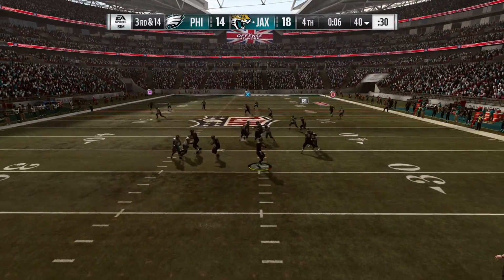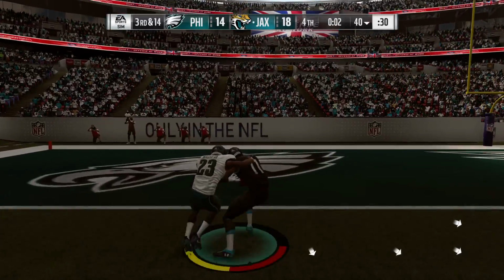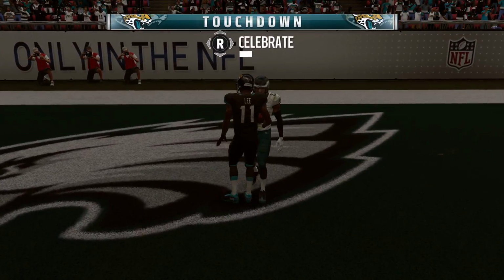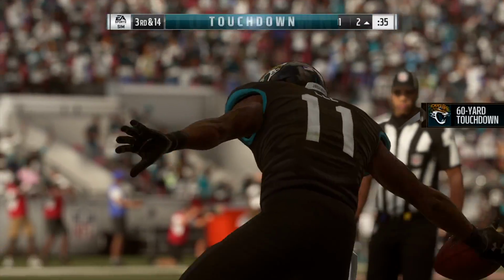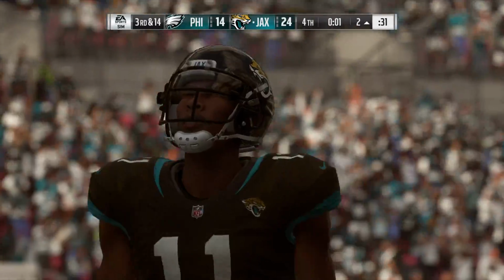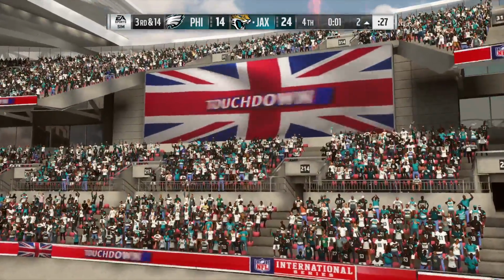They're going to look to throw. He's going to launch this thing way downfield. And this is caught inside the 5. And he will get this into the end zone for a Jaguar touchdown. Marquise Lee, 60 yards. And the Jaguars add 6 to their lead.